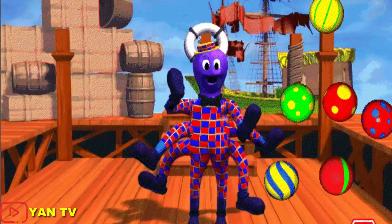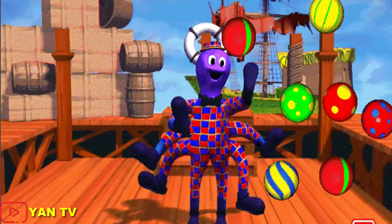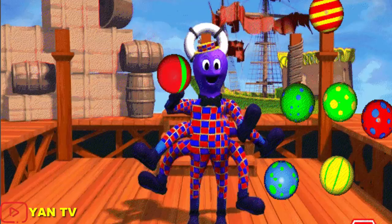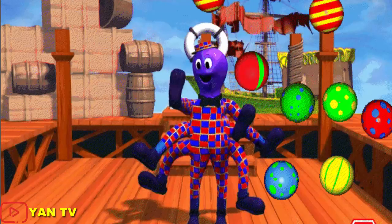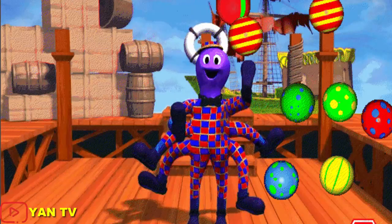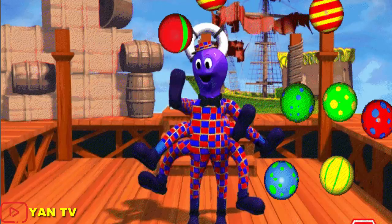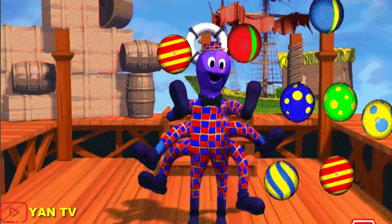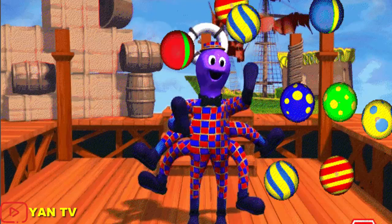Ooh, I'd love a red ball with green stripes. Very good. Red ball with green stripes. Gee, a red ball with yellow stripes would be good. Perfect. A red ball with yellow stripes. A yellow ball with blue stripes would be good. I couldn't have done better myself. A yellow ball with blue stripes.